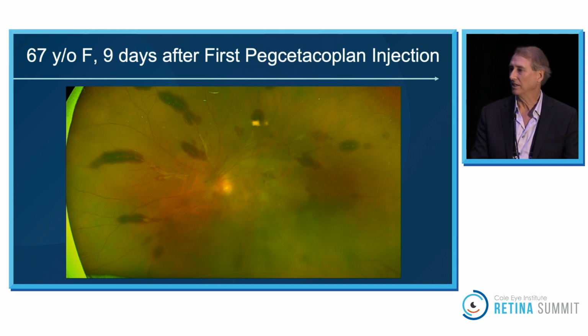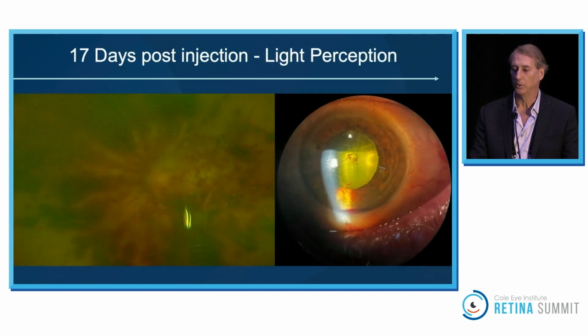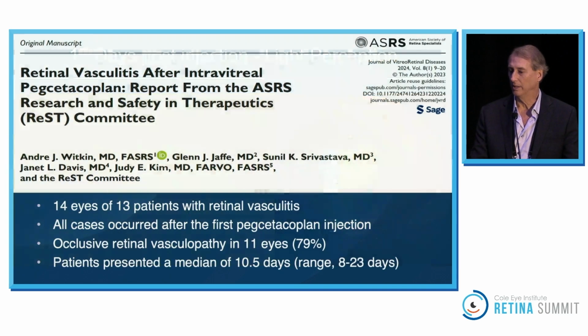What was not seen in either of these drugs' registration trials was the vasculitis, occlusive vasculitis, that sort of shocked us when we started using these drugs. This is one of the first cases, which over a course of 2 to 3 weeks went to bare light perception and then eventually NLP and was enucleated.